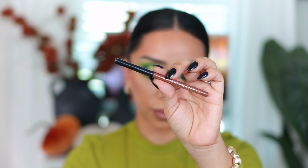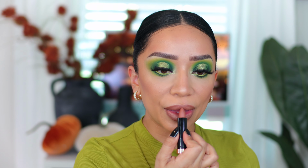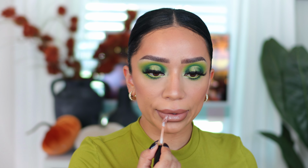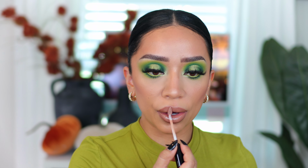For my liner, I used Saucy Toffee from Milani, and then I went in with, I think, Saucy Gal from Artist Couture. I did use two different lipsticks because I felt like this was a little too dark. Actually, I lied. I used a lip gloss. This is also from Artist Couture, and it just brought the whole look together. I felt like it really went well with the eyes since I wanted the eyes to do the talking.